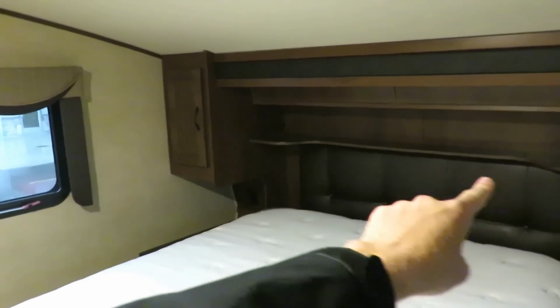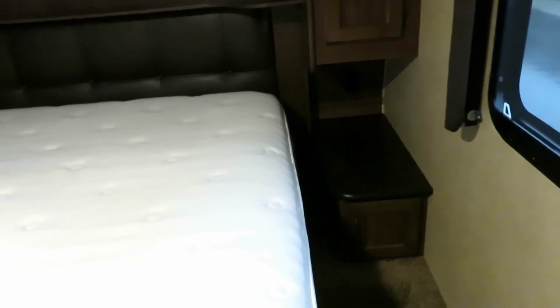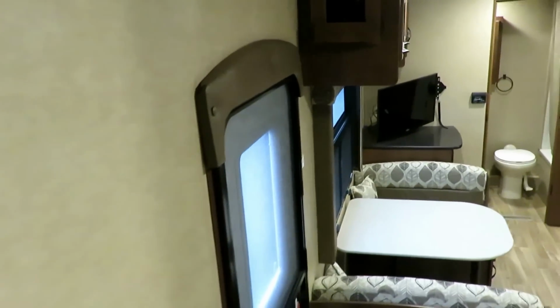Now, little detail stuff I'm spotting here. We've got a nice overhead shelf, perfect for your little phones and things. You've got the dual side stands for phone chargers or CPAP machines or anything you want. Up here you can throw a TV against the wall, though I don't see where any ever has, so there's no scars on the wall or anything. And of course, a sliding pocket privacy door here.